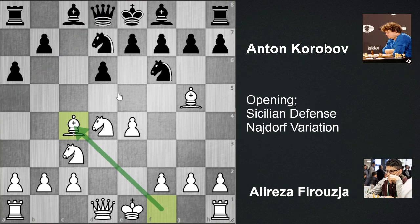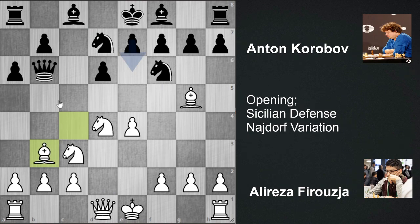In the database, the main moves being played are two moves. One is queen to b6 and the second is e6. But here Anton went for a sideline, and that was queen to a5. Let's check out the first move, queen to b6, and then I will give you a brief introduction to the e6 move. Black plays over here queen b6, then the reply may be bishop to b3.